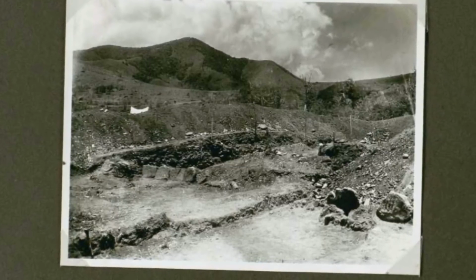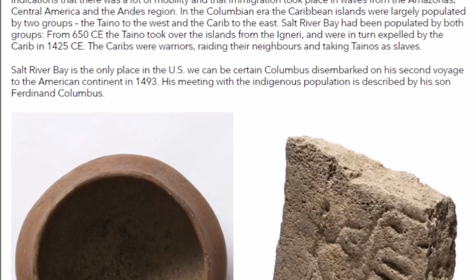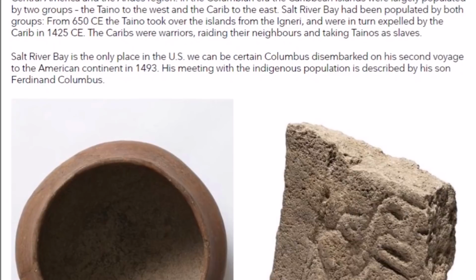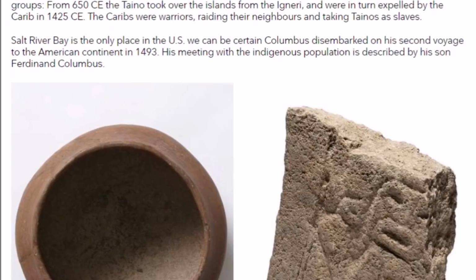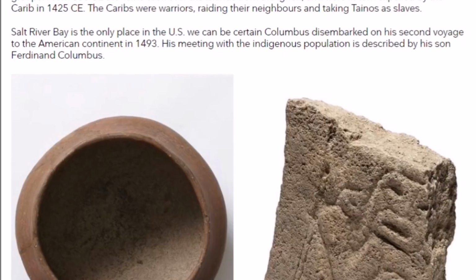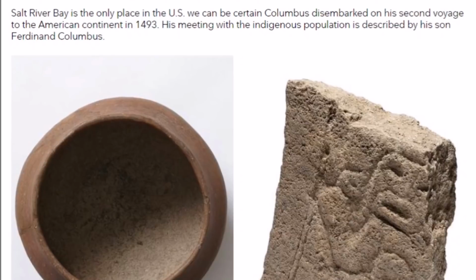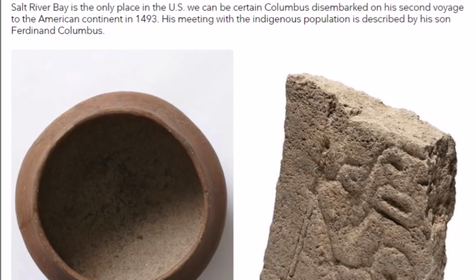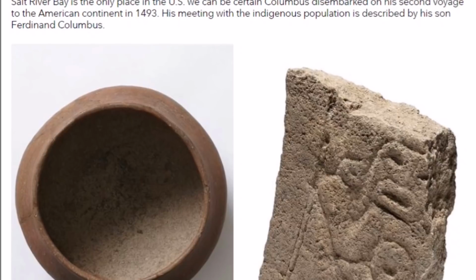Really, the only thing that separates these people from the Olmec and the Mayans is a lot of salt water. It says there is no conclusive evidence how the Caribbean islands were populated, but there are strong indications that there was a lot of mobility and that migration took place in waves from the Amazon region, Central America, and the Andes. In the Columbian era, Caribbean islands were largely populated by two groups, the Taino to the west and the Caribe to the east. Salt River Bay had been populated by both groups. From 650 of the current era, the Taino took over the islands from the Igneri, who were in turn expelled by the Carib in 1425.